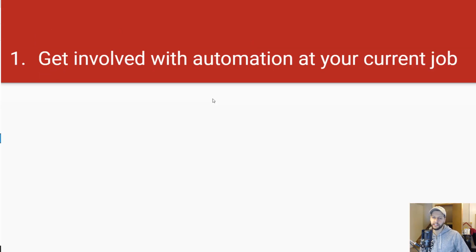Okay, so these aren't necessarily in order of importance, but I do think it's helpful to have them in this order just to think through. So we'll break down each item here. So first of all, get involved with automation related projects at your current job. I'll just state the obvious that this one doesn't apply to everyone, because some people have jobs that don't deal with automation at all.